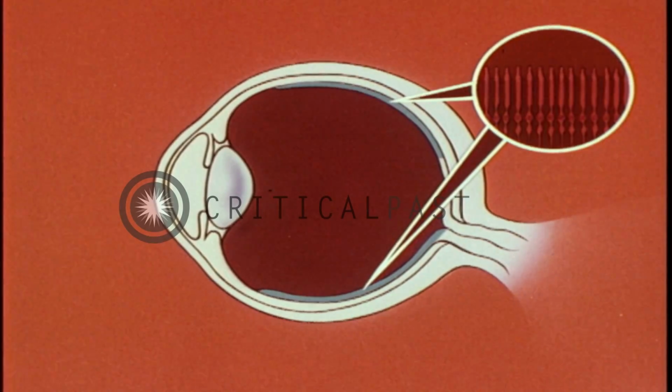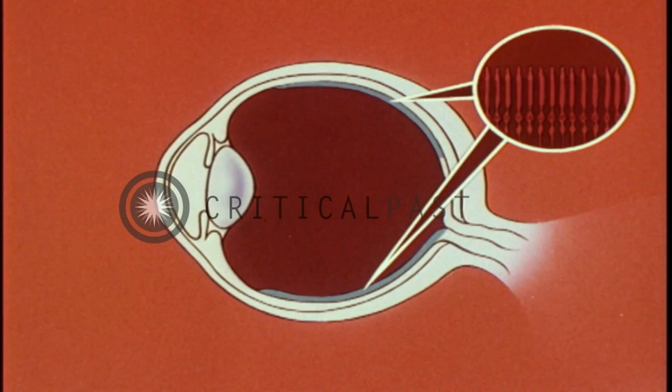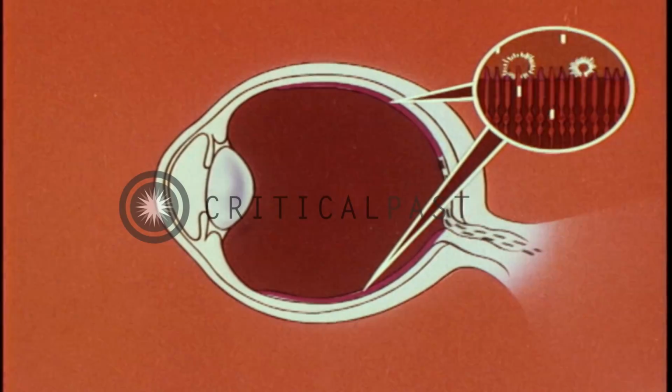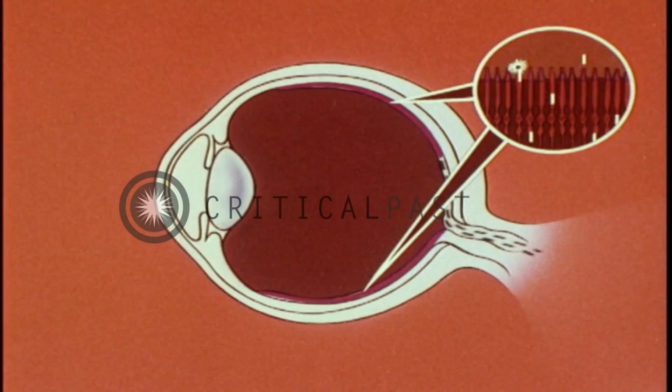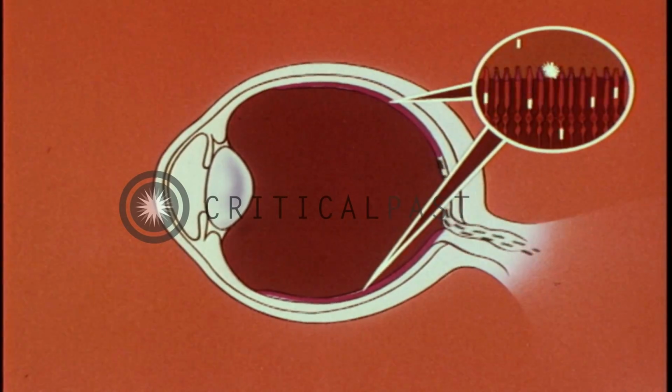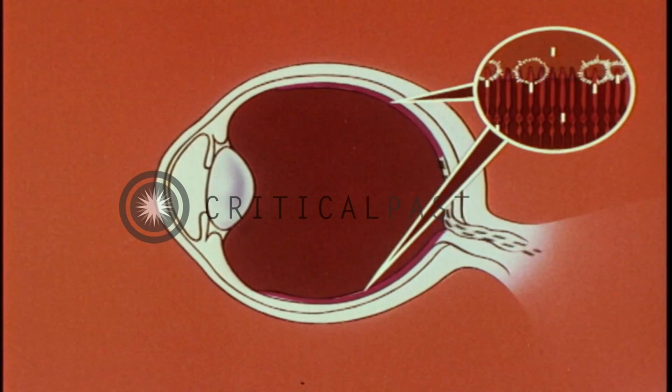The rod cells produce a chemical substance called visual purple, which activates them in the darkness. Therefore, they may be considered your night eyes. 30 minutes of darkness will produce enough visual purple to enable you to distinguish general outlines of black, white, and shades of gray.